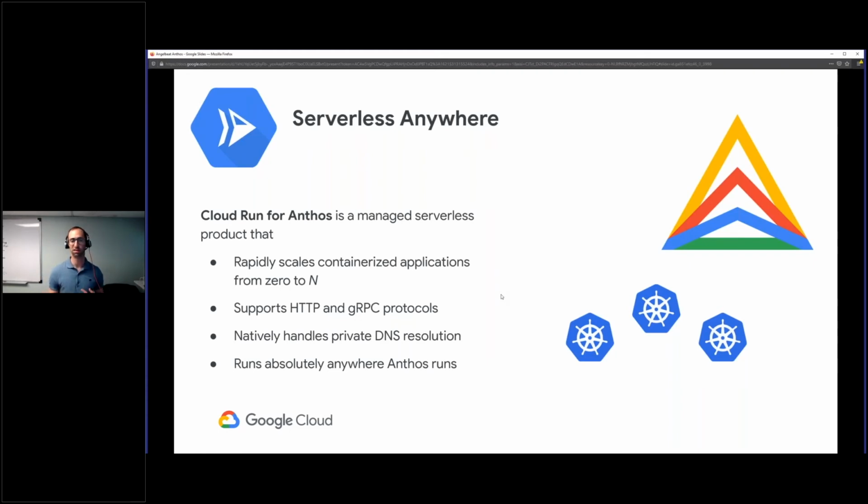It natively handles DNS resolution, so you don't have to be concerned about that. And it runs absolutely anywhere Anthos runs. So think about serverless and the ability to run serverless applications and how much of an interest that is. Well, previously you would be able to do this in your cloud. Well, now you can run it in any cloud on top of Anthos to deliver these capabilities and scale your application up and down as necessary.